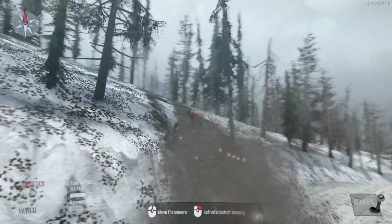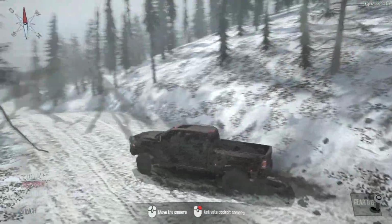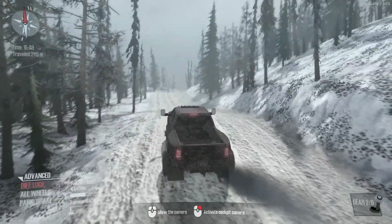Pretty big crash down, and almost pretty much rolled this truck over. A little bit of damage, but that front bumper really helped us out.